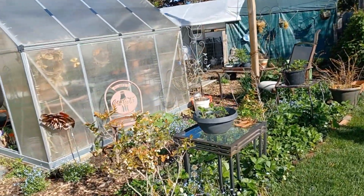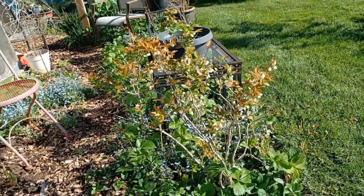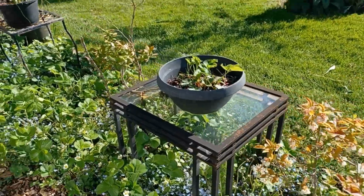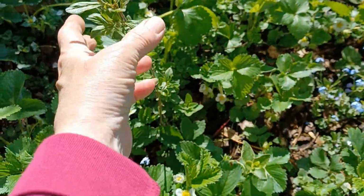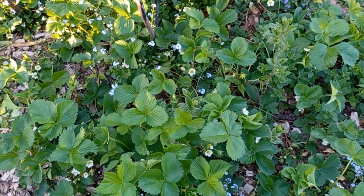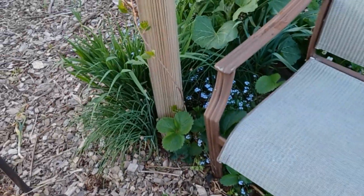My original blueberry spot. They're finally getting mature enough to send off some offshoots. This blueberry's been struggling, but I am getting berries off of it. And I have another new one that grew up. Lots of strawberries on this side. I didn't get any of these strawberries last year. Critters ate them.